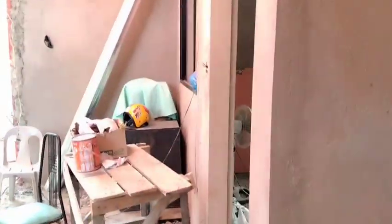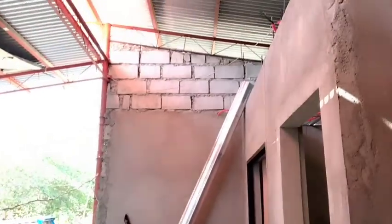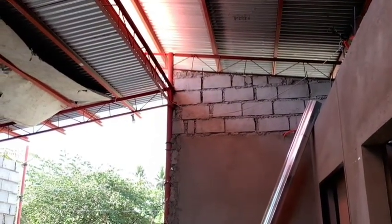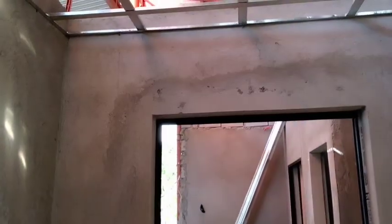Oops. Who was that? She was telling me she's going in to take a shower so we can leave while I finish up. Then we'll go by the window and a door.